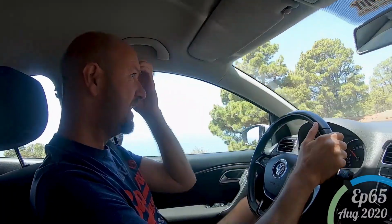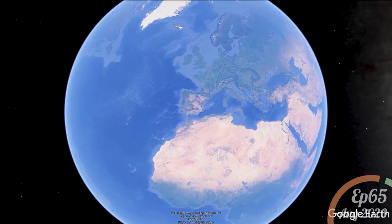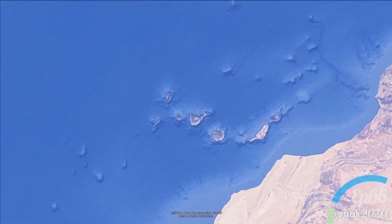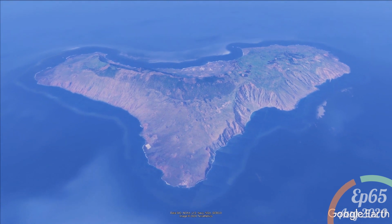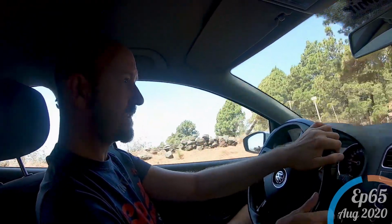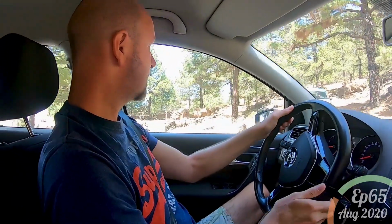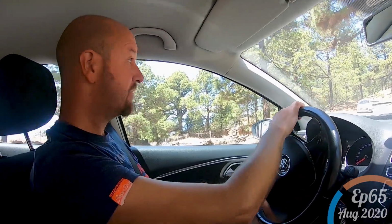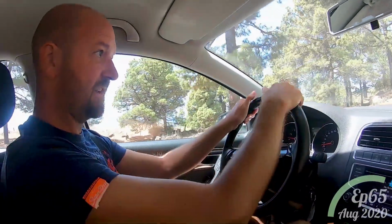The geography of the island is, it at one time was a massive volcano, and over time it formed this huge caldera. Now, half of the caldera, the northern section, has been washed into the ocean, and all that's left is like the southern rim. And we're currently just driving around the southern rim to visit the lighthouse on the westernmost part of the island, and the juniper forest.